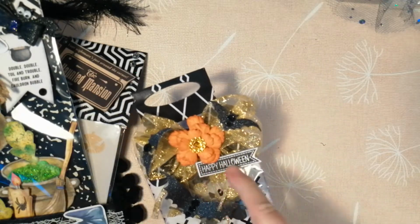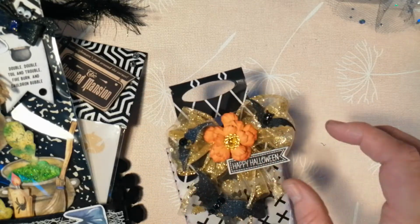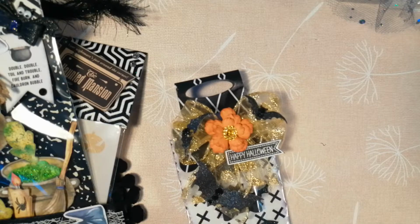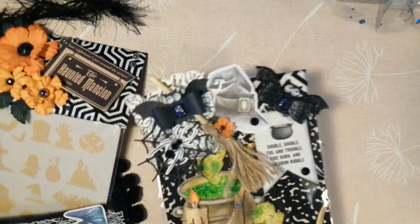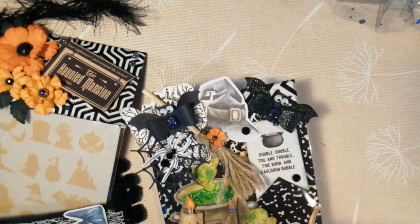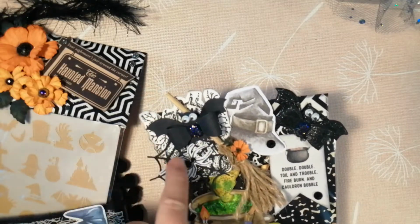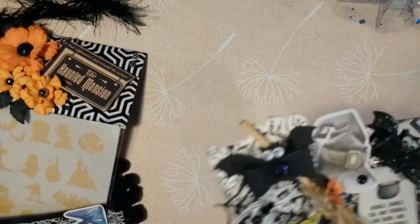handmade flower in the centre with the happy Halloween, and then my bats dies came as well yesterday, so I managed to add a few of those on top and put some gems down the centre of those. And then on the top of the double trouble, toil and trouble, on top of the cauldrons here, we've got that little flag. I've put a couple of the little bats, some cobwebs and spiders, a witch's hat, and then that actually is a human heart in the background there, which is a bit gross, but you can't really see it. I've covered it up.